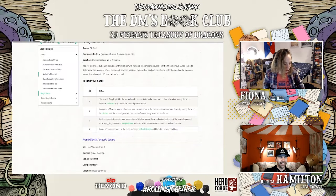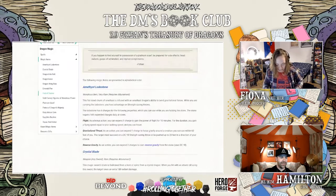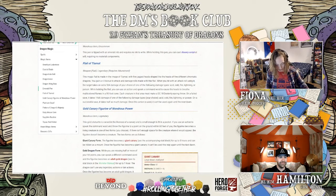Shall I tell you some of my favourite magic items though? Yes, go on then. Tell me something. First of all, an emerald pen. That comes up. So that is a wondrous item. This pen is tipped with an emerald nib and requires no ink to write. Whilst holding the pen, you can cast illusory script at will.